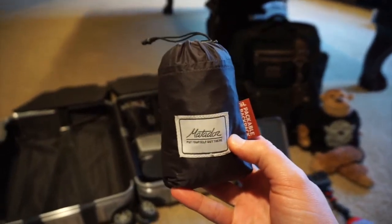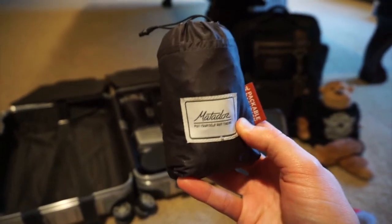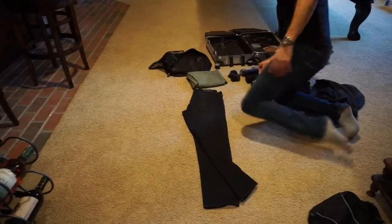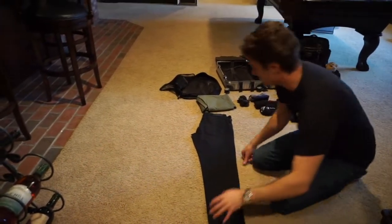This is a collapsible backpack. This is really, really convenient when you're out on the town and you just need something that's super easy to throw a bunch of stuff into. Little present. So we'll start with the pants. I learned this on TikTok. This is actually really cool.